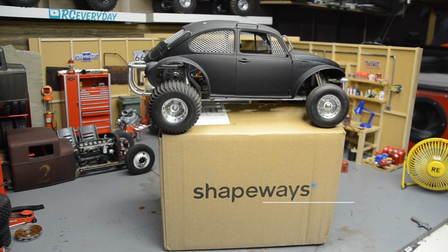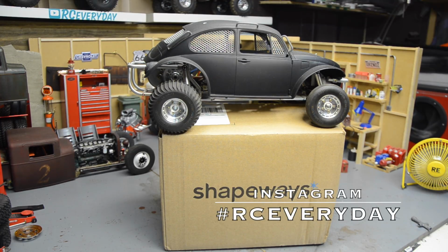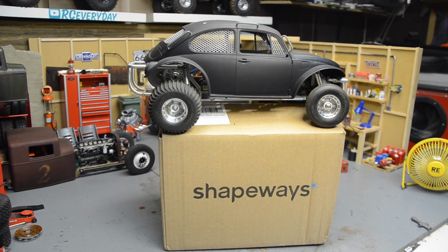What's going on there, YouTube? Brown Box Special. Got another package from Shapeways, and gonna be working on the Sand Scorcher again finally. This is all going with the Apocalypse theme. Like I said, I am planning on doing another body for this. I do have it, but I got so much other stuff happening right now. We'll have to wait on that body for a little bit, and we're just going to focus on the end of the world. So let's get this thing opened up.